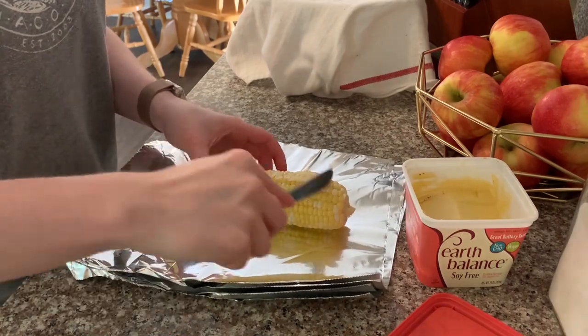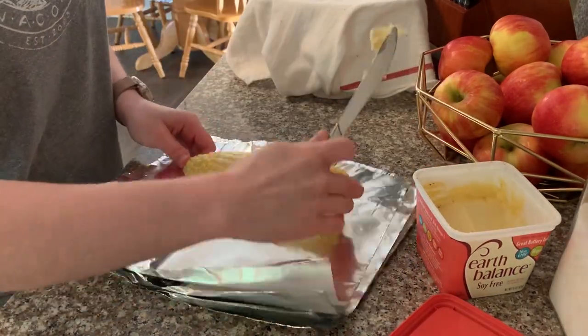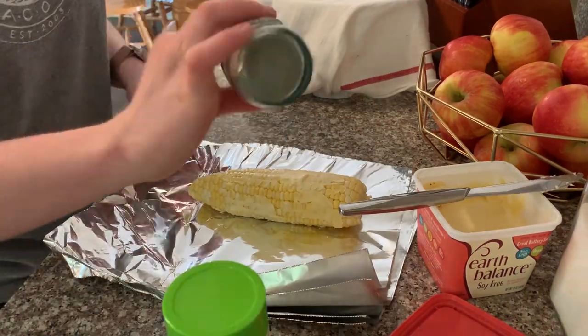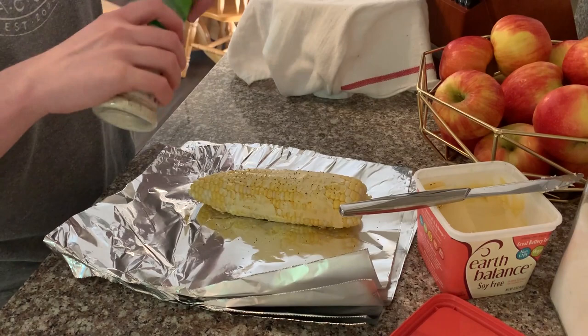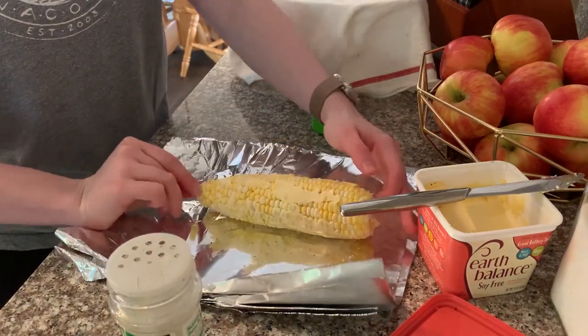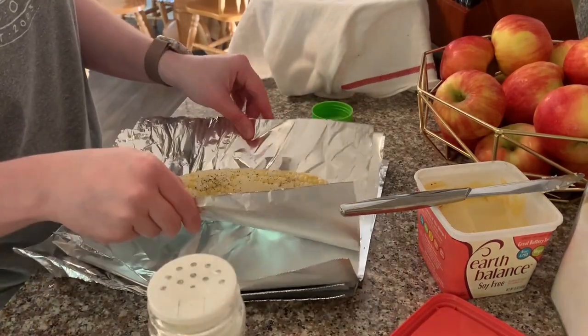Since we didn't have a grill to use for the corn on the cob, I just did it in the oven. And if you guys have not done this before, it's a great way to get almost like a grilled effect without having to put it on the grill. I just slapped some butter on it and then some different spices. So I use salt and pepper and garlic powder. Sometimes I really like to use Old Bay too. And then you just roll it up and stick it in the oven.